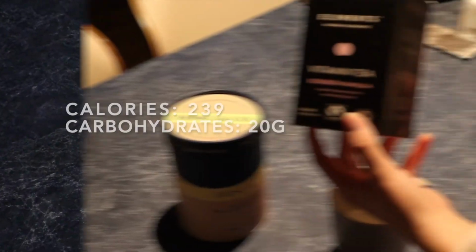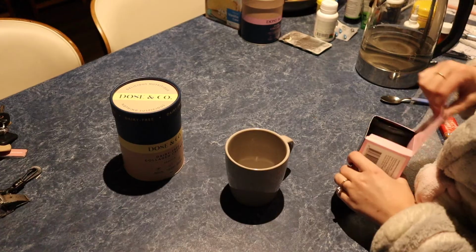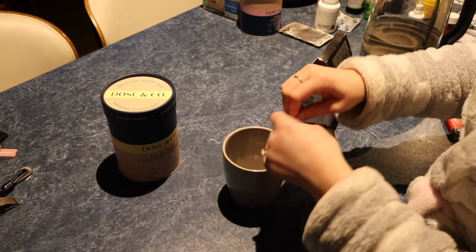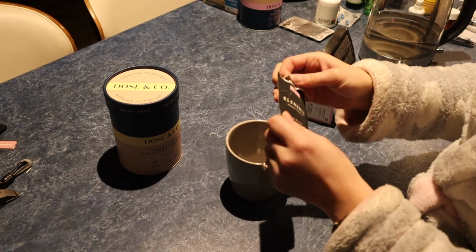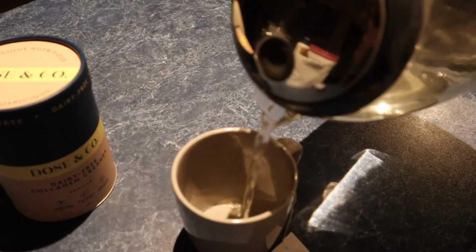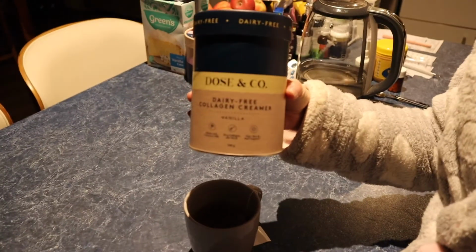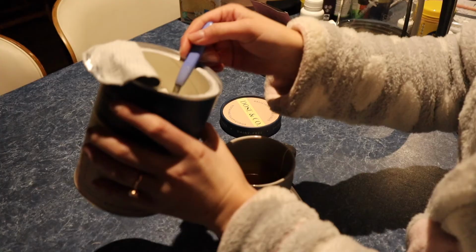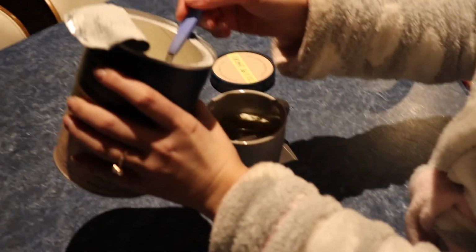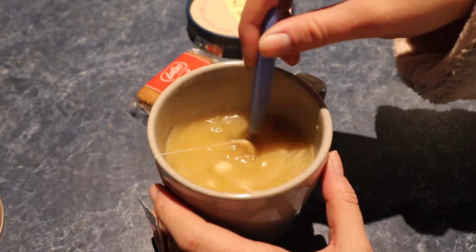Alrighty, so it's now roughly about 9 o'clock at night and I'm once again hungry. So I normally love having a cup of tea with some biscuits. So for tonight I'm having a vitamin tea by Elements. It is a bourbon vanilla flavored vitamin tea and it is actually so amazing. And then I love adding some Dose & Co dairy-free collagen creamer. It gives it a really nice coconutty taste, and best of all, it is dairy-free collagen, which I find is really hard to find for some reason.